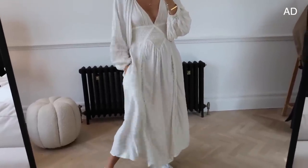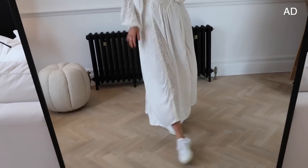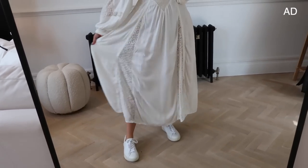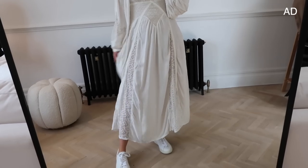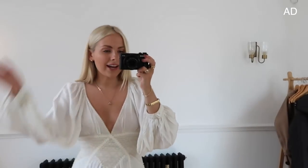And it has pockets as well, which is such a win. I mean, dresses with pockets are just the best thing ever. It sits really nicely, just above my ankles, and it's kind of a curved hem. I don't know if you can see that, but it's a curved hem, which means it's gonna flow really nicely when you walk. And honestly, I can't get enough of this dress.